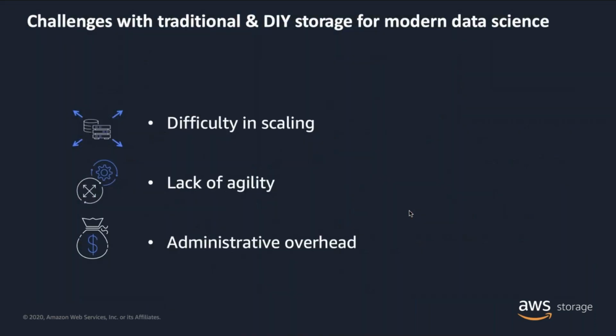Talking to our customers that run analytics in their data centers with traditional NAS on-prem storage solutions, or even self-managed, do-it-yourself in-cloud storage solutions, they have similar frustrations with their data science environments. It's difficult when it comes to scaling, frequently running out of space with the large data sets they have. It also requires procuring more servers and storage hardware, which can take months and even longer.